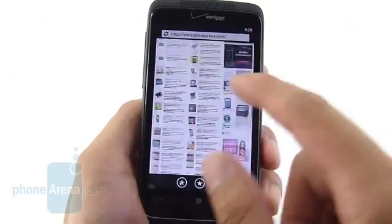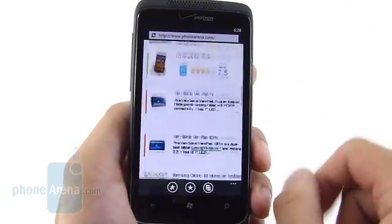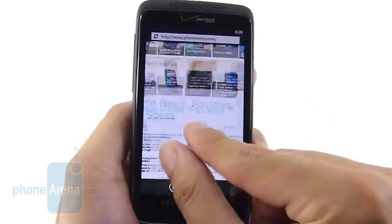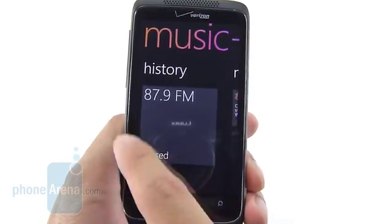Sure, it might not have flash support, but the web browser experience on the HTC Trophy is pretty good too. You can tell it's very responsive from kinetic scrolling to pinch gestures. It just moves at a nice rate. The Music and Videos hub is there, for all your music and also video watching needs.